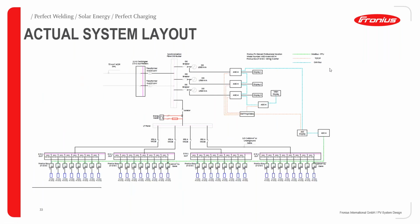However, for you as an installer or a designer of the system, you need to come up with the actual system layout once you have considered all the elements that need to come into play for your installation. And this will be a typical system layout. So it will show what will be the positioning of the inverters plus all the modules or the strings that are going to be connected to the inverters.